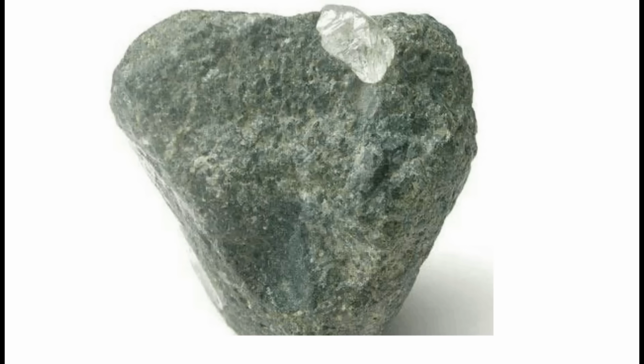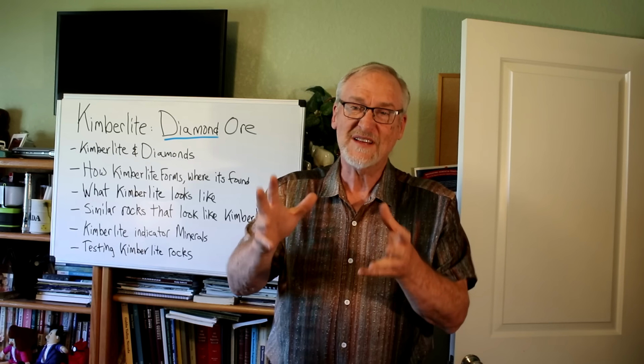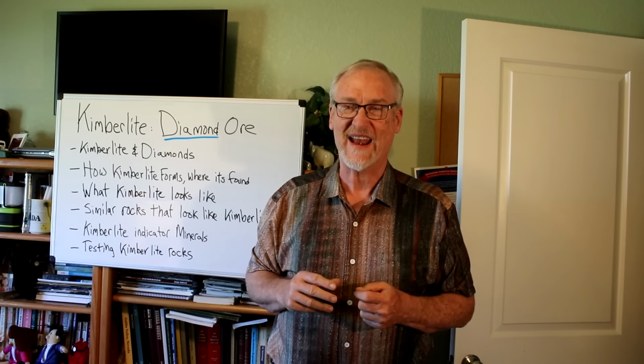Here's another lighter weathered green-gray piece of kimberlite. And again, it looks a lot different from some of the other things that we've looked at in the last few minutes. But this is an example of what kimberlite starts to look like when it starts to weather. But you can see the diamond in it. It's kimberlite. So let's talk more about what kimberlite is.